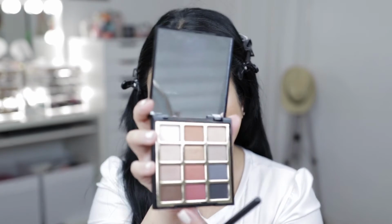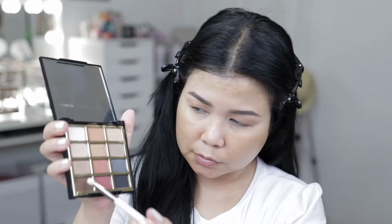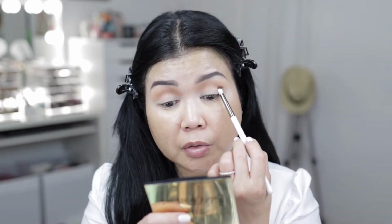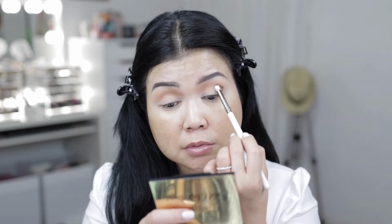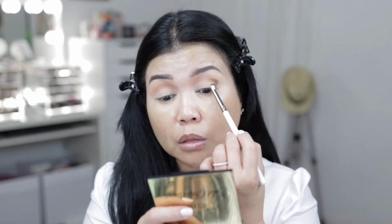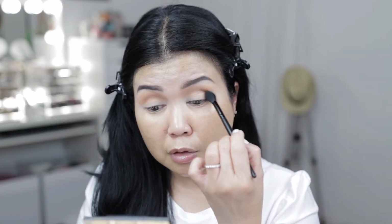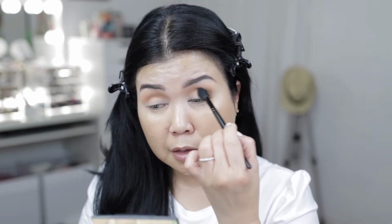We're going in with this color here, the darkest brown. This time we're going to use a small brush. And we're going to work on the outer crease. And we're going to use a blending brush from E.L.F. Just blend it out.